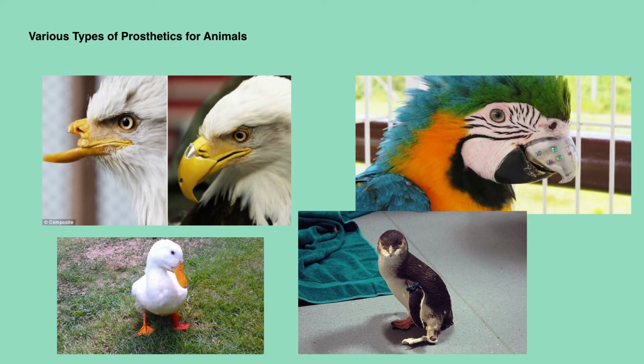And there's also different types of prosthetics used for birds. So when their beaks are broken, such as can be seen in the bald eagle, they need something replaced there in order for them to continue living their daily lives. There's also mobility that is needed not just for land creatures, but for sea creatures as well.